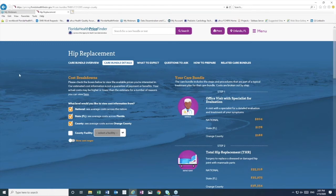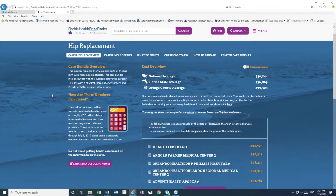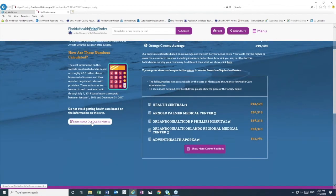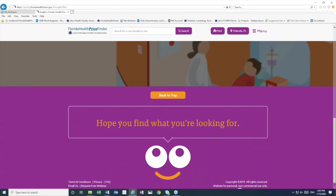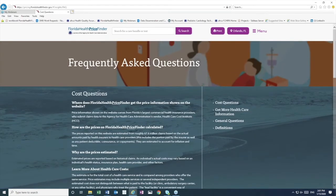Now, if you'd like more information about the pricing information on Florida Health Price Finder, we can click Learn About Our Quality Metrics here in the middle of the screen. We can also scroll down. There's a small FAQ right here near the bottom of the web page. And this takes us to frequently asked questions related to cost.